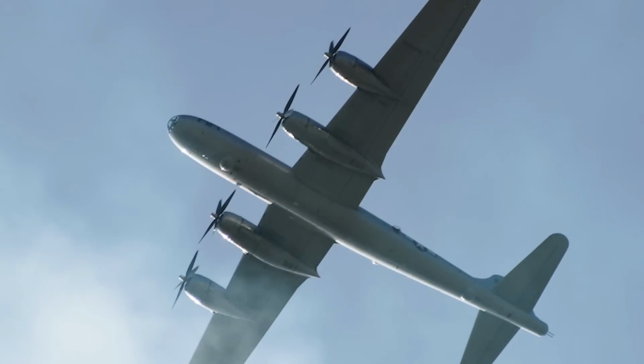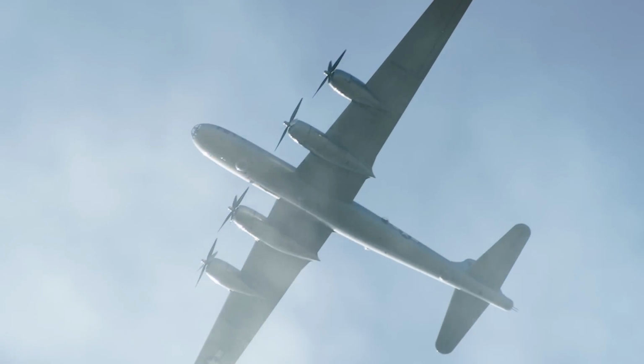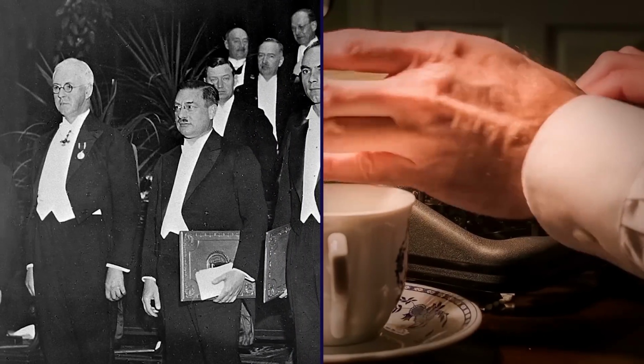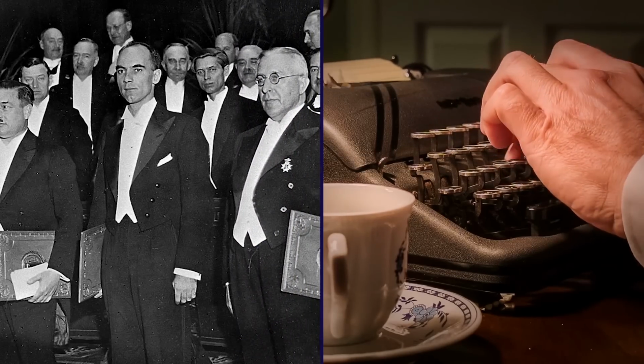The B-29's final flight came in 1948 when it was carrying equipment to measure sunlight at different altitudes. Some claim this mission was classified or had some other purpose, and others think this isn't true, especially since many of the findings made by Anderson and his team were made public to the international scientific world.